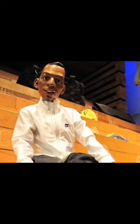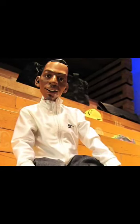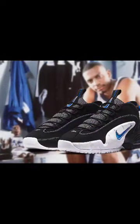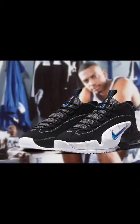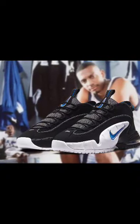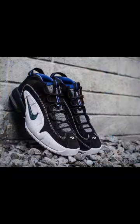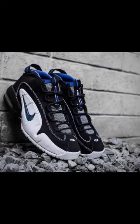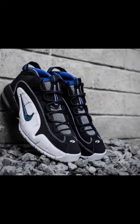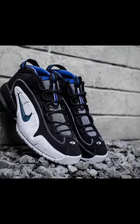Number 8, Air Penny 2. One of the best guards of our generation, he brought us great highlights and Lil Penny, but he also brought us great kicks. The Air Penny 2 featured one of the wildest designs of the mid-late 1990s, but that was the norm for Penny Hardaway as he was often used as a platform for Nike to boast Eric Avar's most daring designs. It was a flawless continuation of that introductory model, eluding the sophomore slump with the help of Lil Penny. The Air Penny 2 was one of the most popular models of 1996-97.